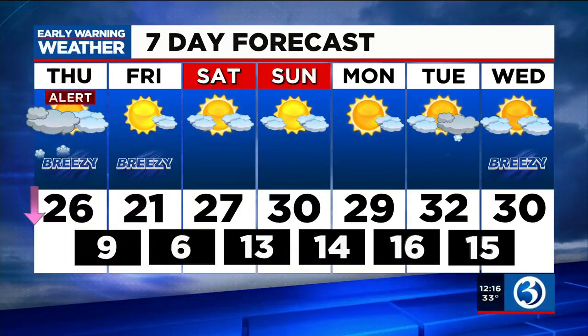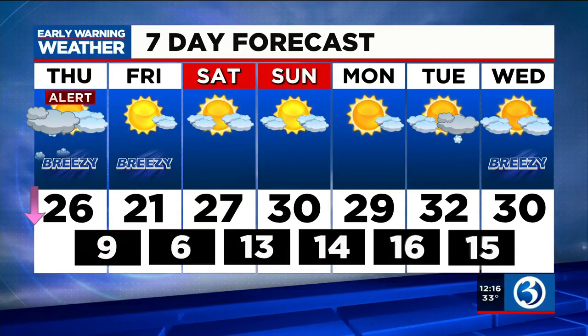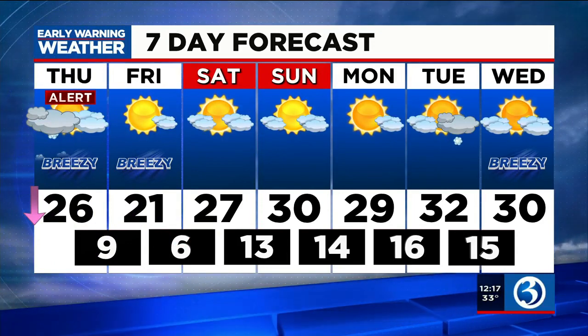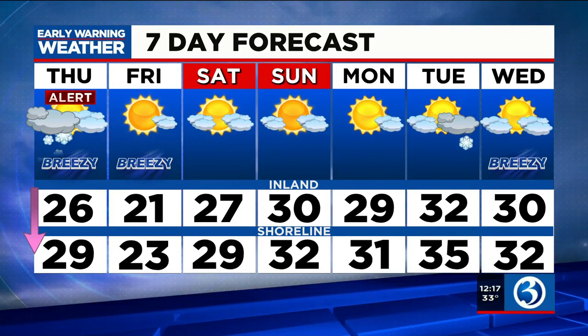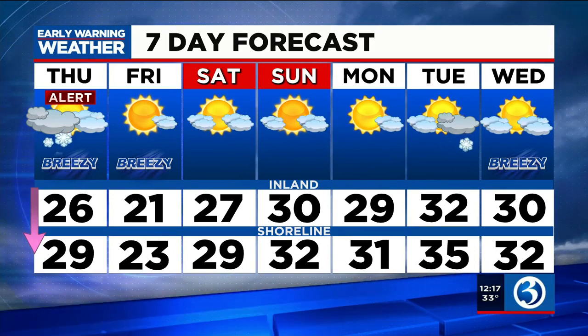Look at the 7-day forecast. It's another cold one, but we are dodging a bullet for that weekend storm, so we're looking dry for the upcoming weekend. 27 degrees on Saturday, 30 on Sunday, and we'll be looking at some more snow chances for this upcoming Tuesday. I do think that's going to be likely, but as of right now, we're just calling for some light snow, and we'll be looking at, sometime down the future, for above freezing temps, but not this week, Kara.